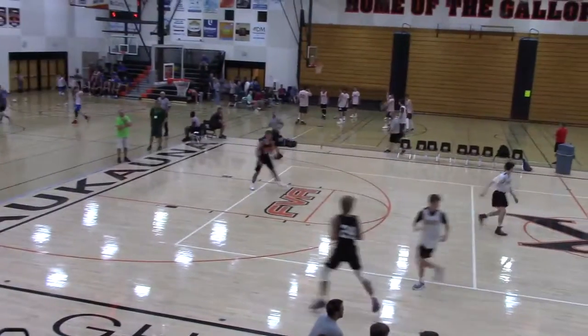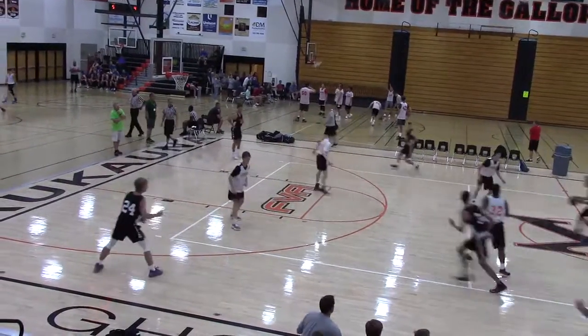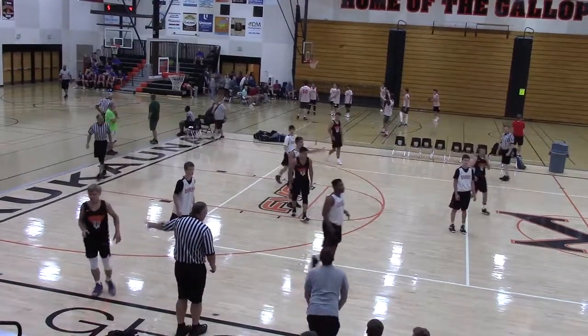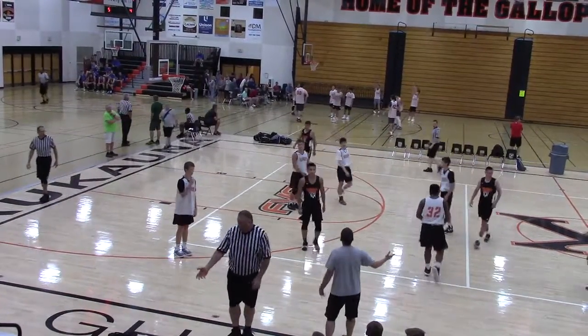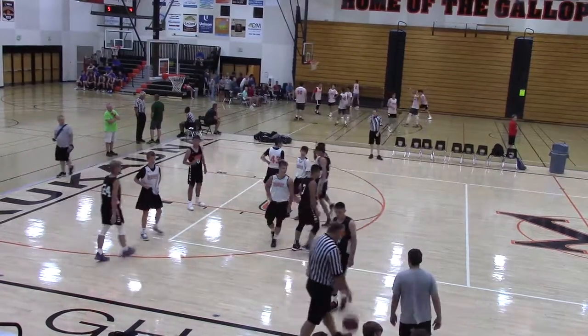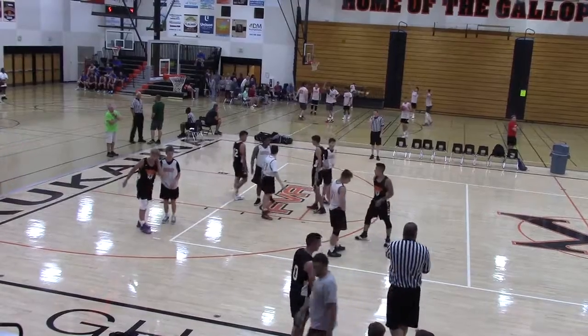Time to play, 41-27 black. Fouls are 6 on white, 5 on black. Obviously, they didn't like the out of bounds call.